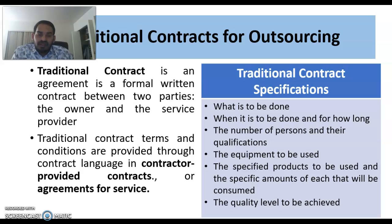What is to be done as a first step, which means what kind of services need to be delivered, when they are to be delivered, for how long, the number of persons and their qualifications required to deliver the service, what kind of equipment to be used in that service, the specified products to be used and the specific amount of each that will be consumed, and at the end the quality level to be achieved.